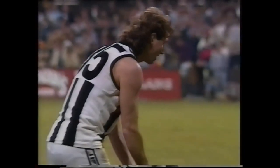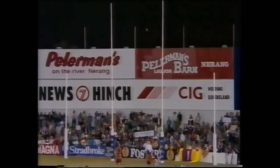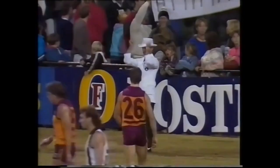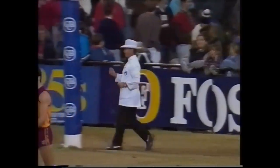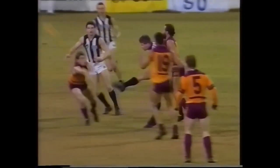I'm running out of paper here. Well, here he goes. Let's see. He shouldn't miss this. He kicks, no doubt about that, right through the middle. Well, 11 goals to Peter Daicos. Right, claimed by Ashcroft.